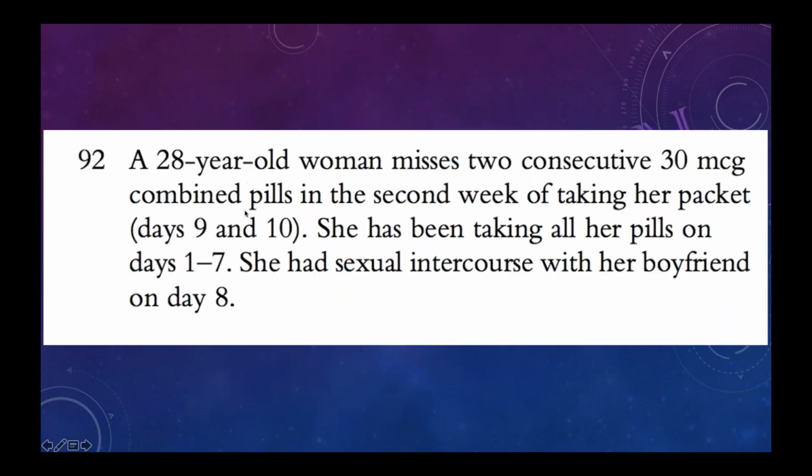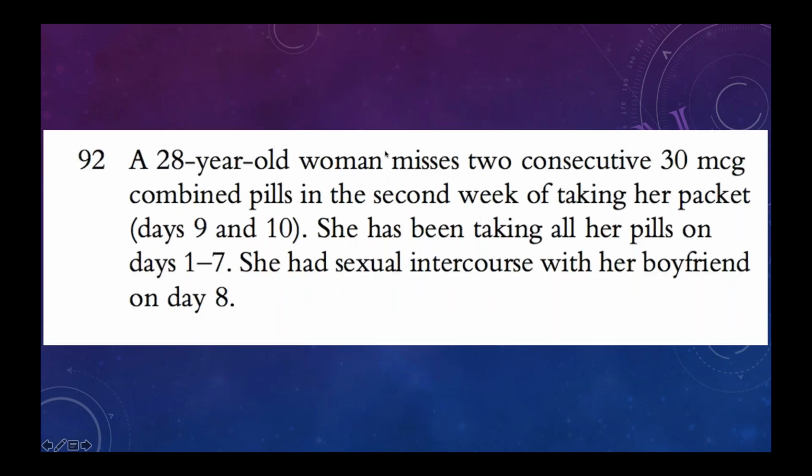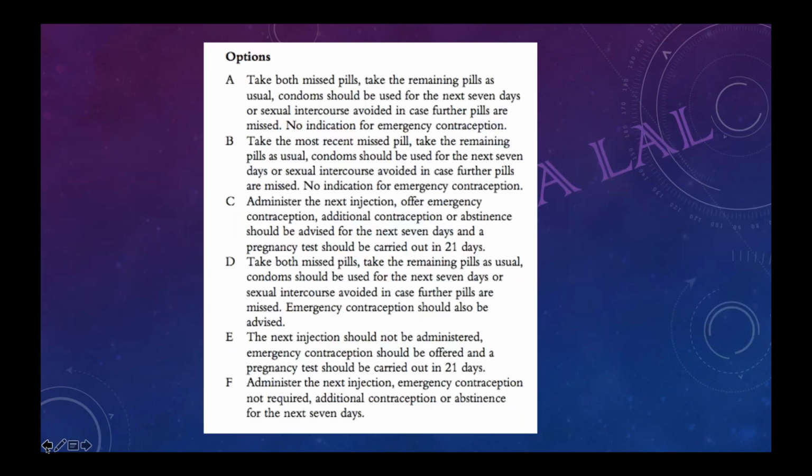Now you read this question. Then I will show you the options. Okay, have you read the question? Then these are the options. Should I show the question again? So read this question well. Now these are the options.